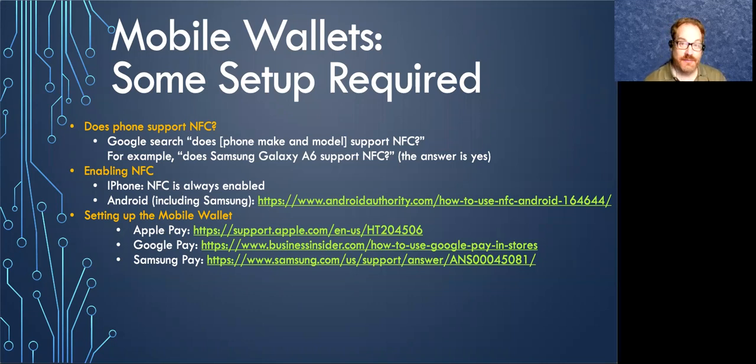It may be turned off by default, so you do have to enable it. On iPhones that have the NFC chip, since 2014, you don't have to enable it. It's already turned on. But for Samsung and Android phones, I've included a link to check. It'll show you where to look in your settings to turn on NFC if it's not already. I've also given a link here on how to set up your wallet in Apple Pay, Google Pay, or Samsung Pay.